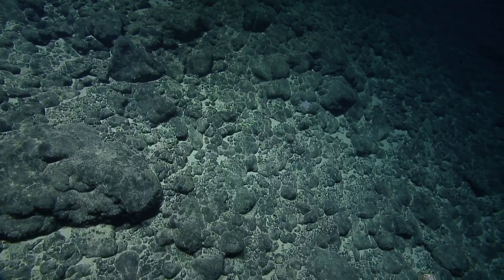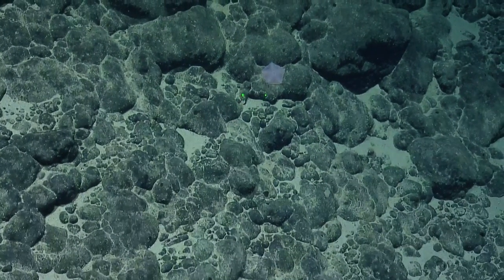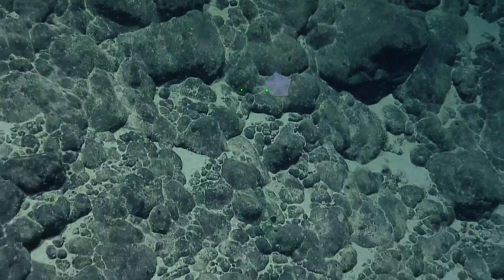We've got a starfish. Yep. This is a Hymenaster, also known as the slime star.